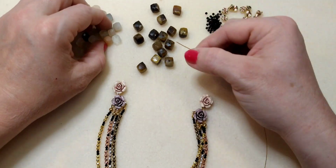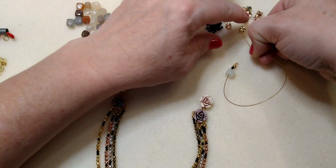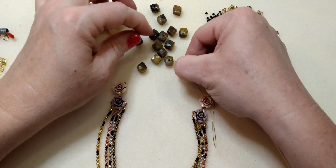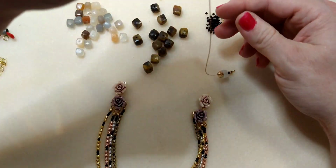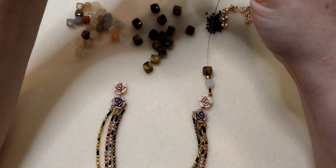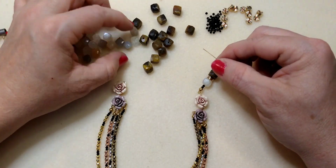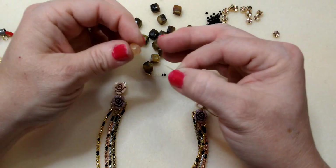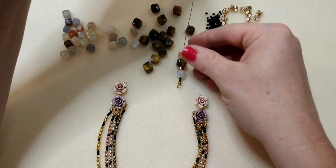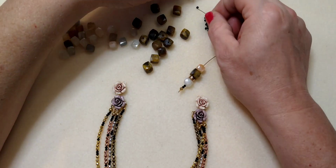So I'm going to take maybe a piece of the moonstone, one of these pretty little spacers, and a piece of tiger eye. And I'm just going to bead all the way up the side in whatever pattern that I want to use. And I'm going to do that on both sides. So go ahead and just bead it up the side to your satisfaction, however you want to do it, using whatever beads that you want to use. It's totally up to your own creative control.